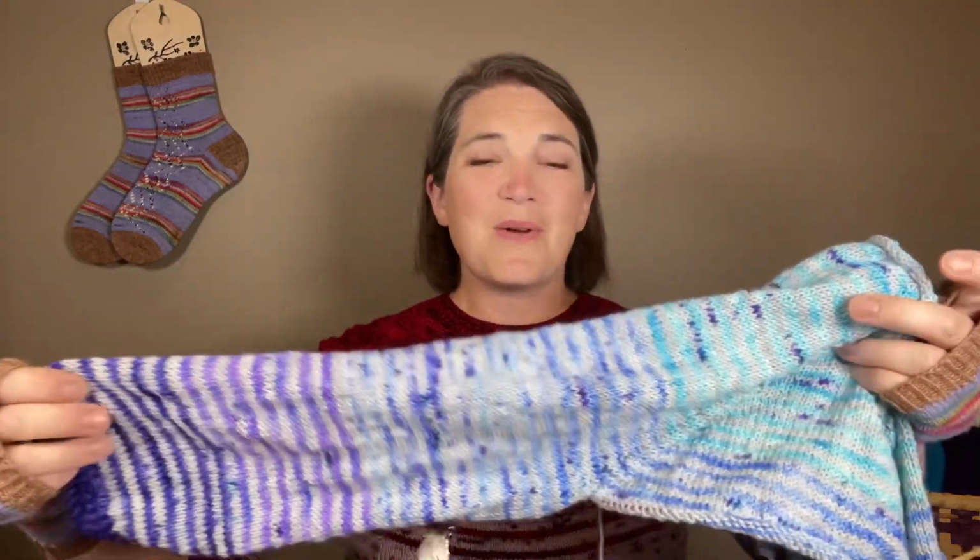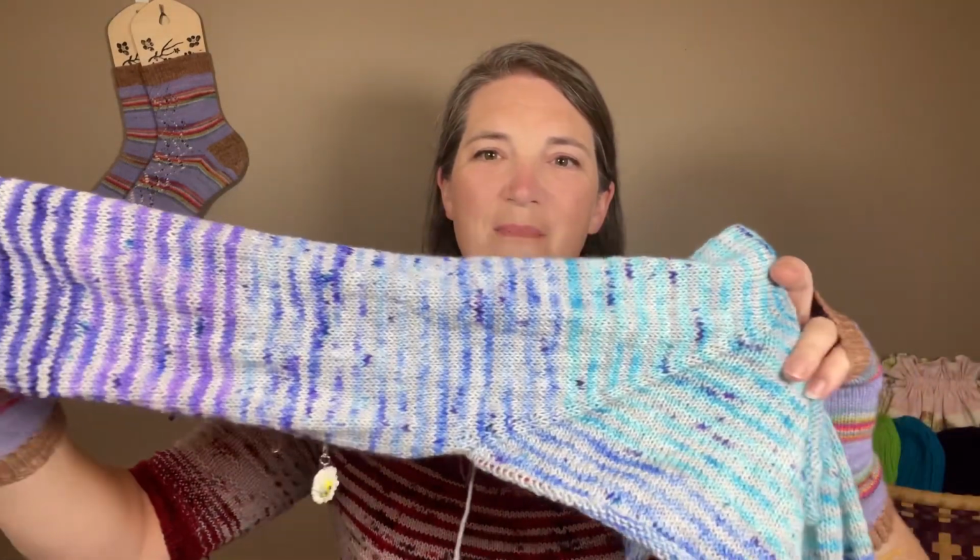Because then when I get to the body, I can just knit as much yarn as I have. It's much easier for me not to have to think, well, I'm not quite sure how much I need for a sleeve. I could probably do the math, but why do the math if I could just knit the sleeves first? It doesn't matter what order I do them in, so I just do it that way. So you can see this awesome fade.